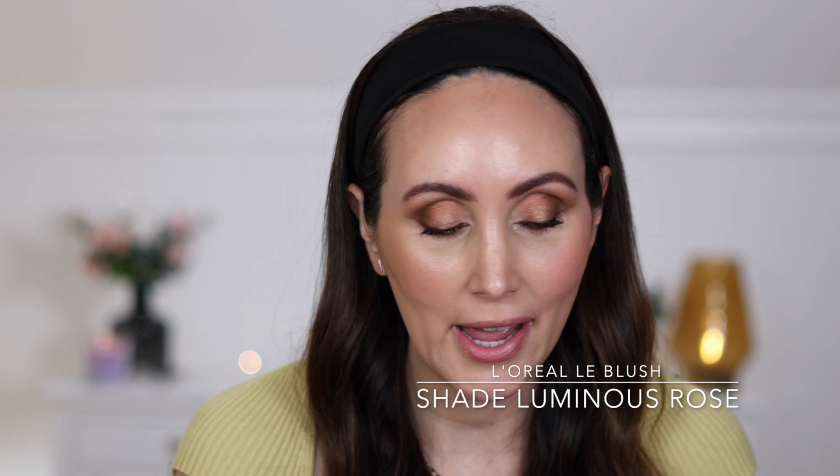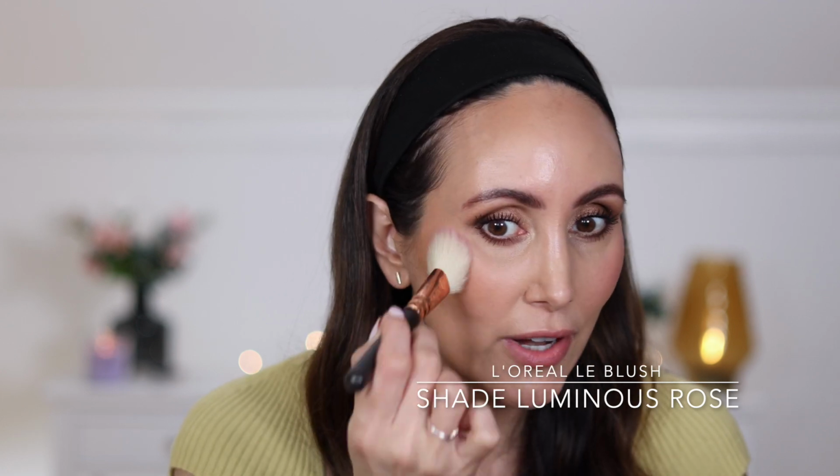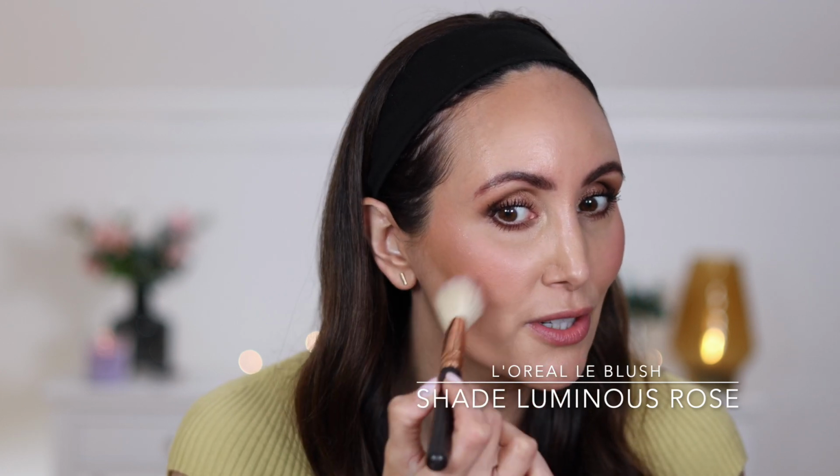It has the shimmer in there, so it's not glittery, but it definitely has those particles in there, which gives it the shimmer, but it is soft. So that's just really pretty, isn't it? Doesn't emphasize the texture too much, so don't worry. And I applied that with my Zoeva 127 cheek brush. So have a look at my complexion there.